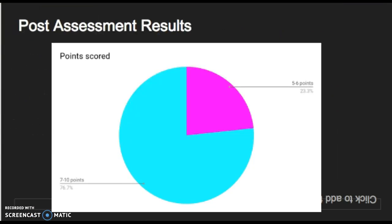The breakdown for the post-assessment results. We had a total of roughly 23% scored in the 5 to 6 point out of 10 category for their final post-assessment, and 7 to 10 points was 76.7% of the population group. So we maxed out in terms of our results, because many of our students that prior would not have had a passing score did end up with a passing score, above and beyond what we had expected as a result of this study.